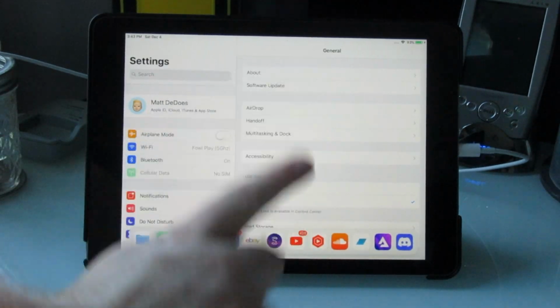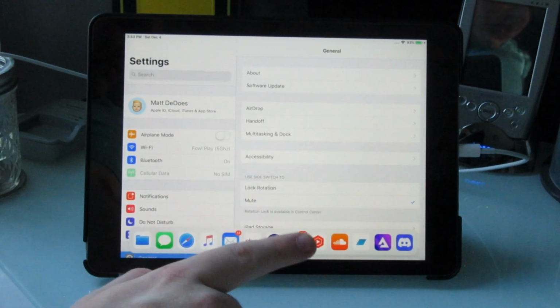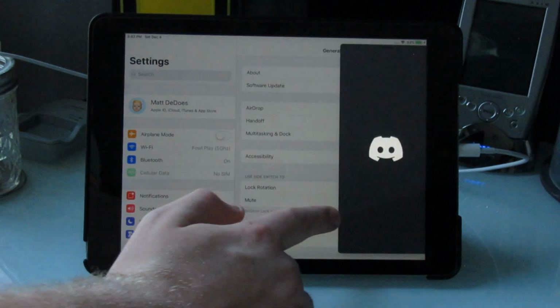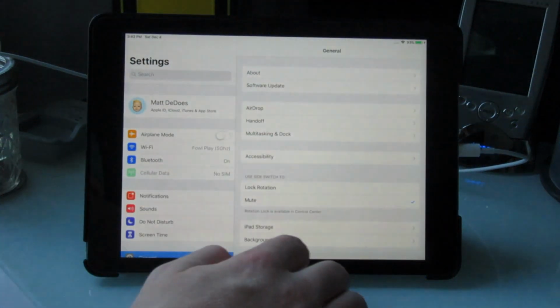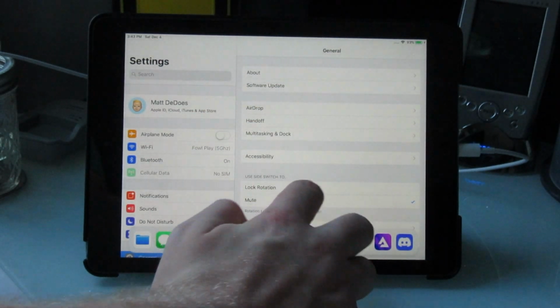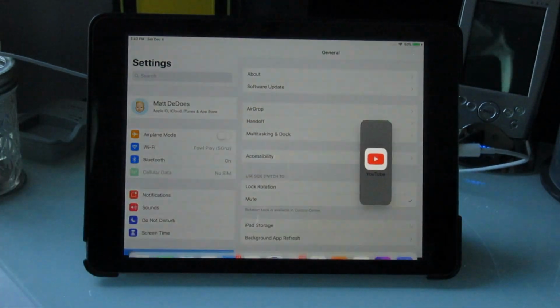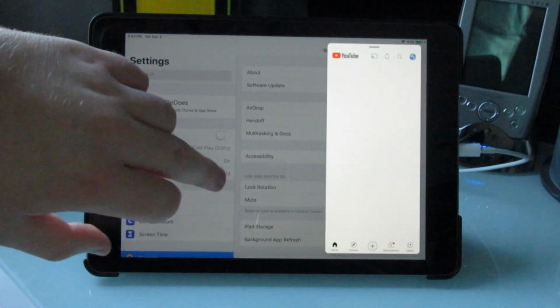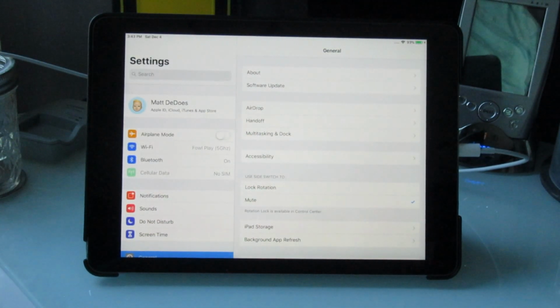This iPad does not support split view, but it does support slide over. Slide over is a thing where you can bring up an app from the side, and it will open up just sitting on the side like that. And if I bring up the YouTube app right here, you'll see it brings up the app here and then dims out the background. And if I tap the background, it'll just disappear.